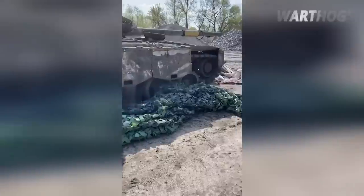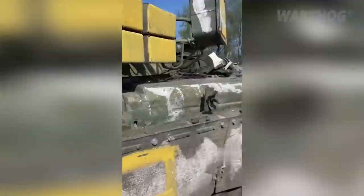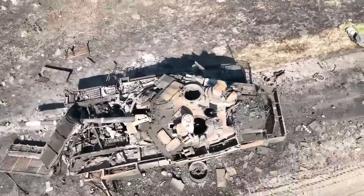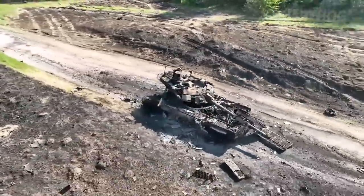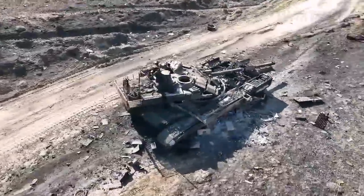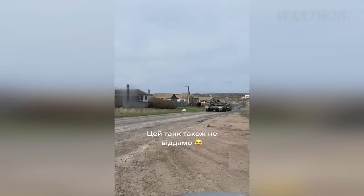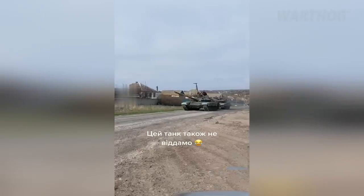This is a captured Russian T-80BV tank. And another destroyed Russian T-90M tank. And at the end, a Ukrainian T-72 tank pulling a captured Russian T-80BV tank.